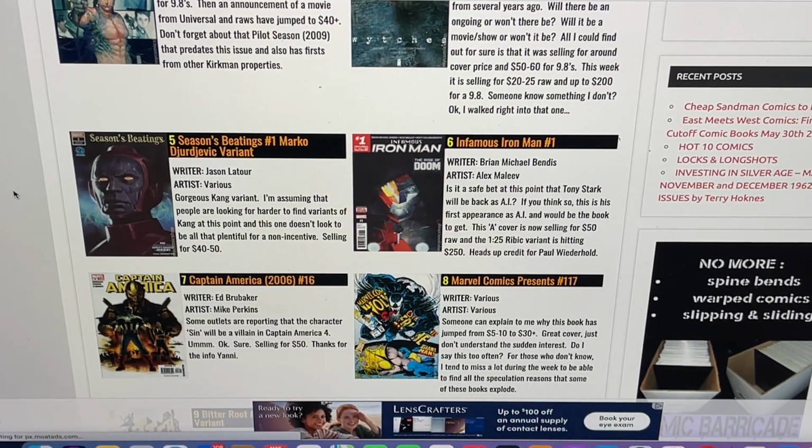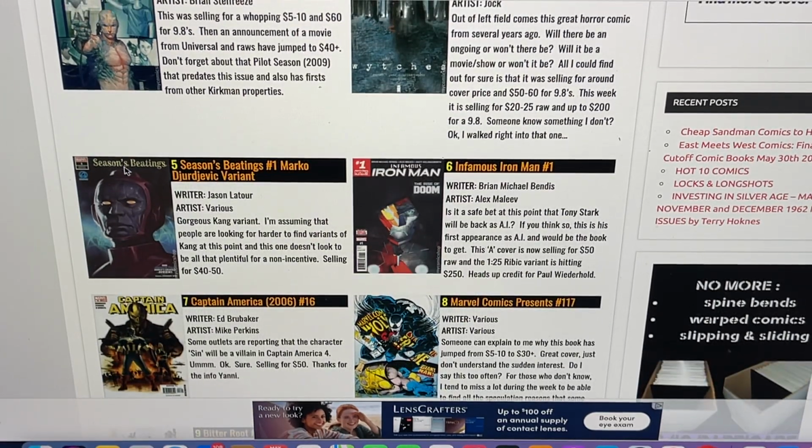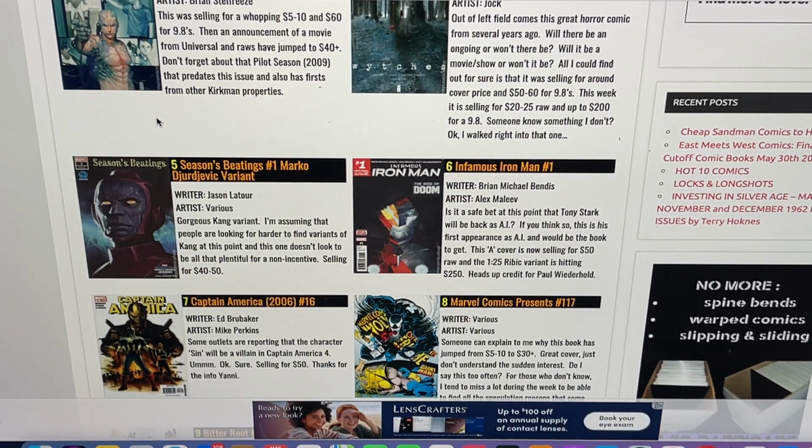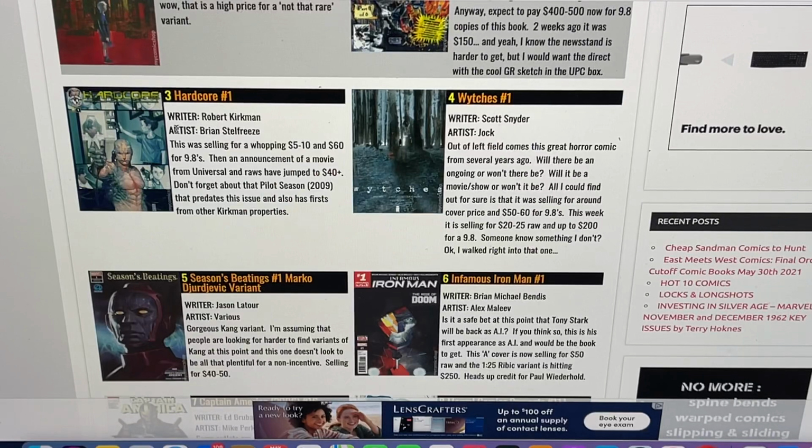Probably could have found it pretty cheap until recently. But you never know. If you look on eBay, maybe somebody will list it who's not really aware of what the price is selling for. Looks like a book that's not out there that often. So keep your eye out for that one. Seasons Beatings number 1.